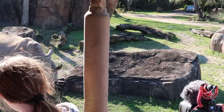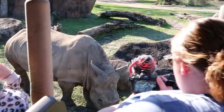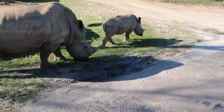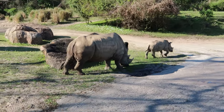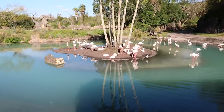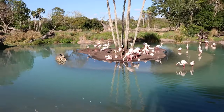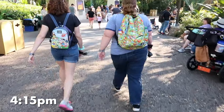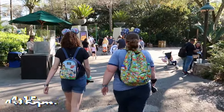Mom. But these are the white rhinos. And we'll see more. Like I mentioned earlier, they weigh a lot more than the black rhinos. The lagoon around the flamingo pit is a hidden Mickey. You can only see it from above. I think it's cool that you can tell which are more mature than others by simply looking at their shade of pink. And just like that, we're back again in Dinoland, USA.